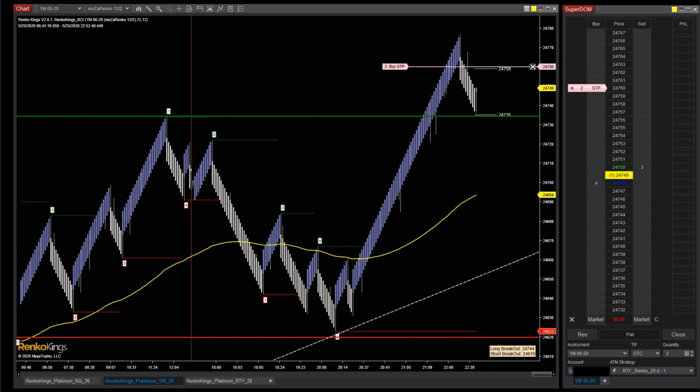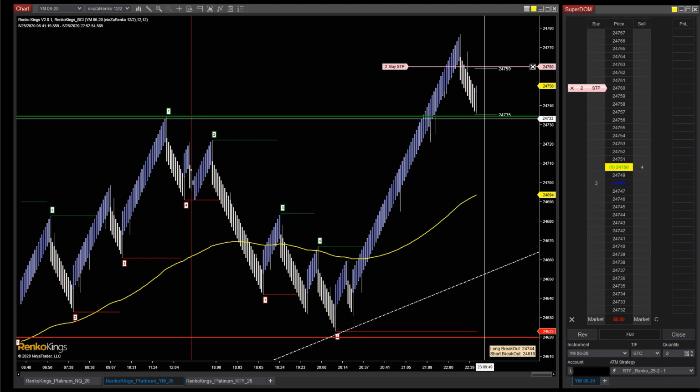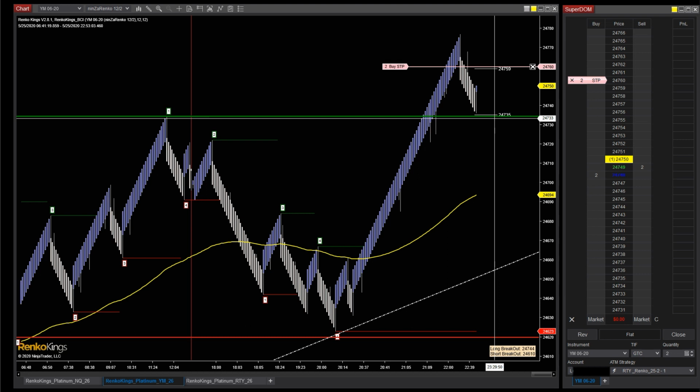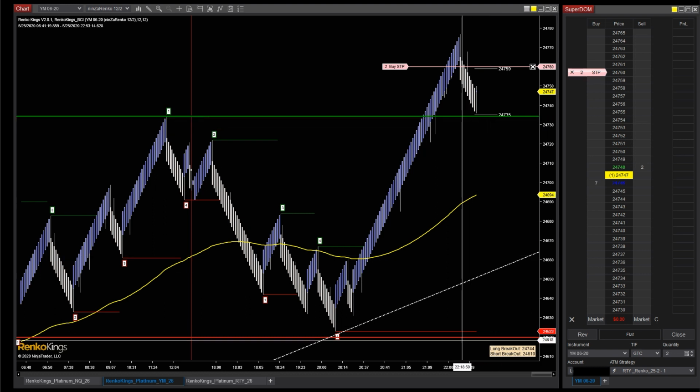Okay, so we pulled back into the zone, almost to the tick, and we're about a tick away from hitting exactly that breakout line. So now we're just waiting to see what happens, if we close up or if we pull back further. Okay, so let's just be patient.